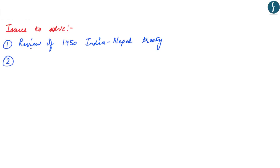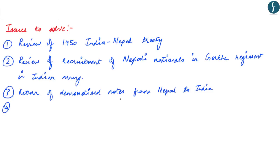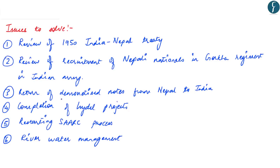The first issue pertains to the review of the 1950 India-Nepal Treaty. Next is the review of the recruitment of Nepali nationals in the Gorkha Regiment of the Indian Army. Thirdly, the return of demonetized notes from Nepal to India remains an issue that needs to be resolved. And the other issues are completion of hydel projects, restarting of the SAARC process, and river water management. Here, 60% of river Ganga's water comes from Nepal's rivers, and hence river water management is an issue that needs to be resolved between India and Nepal.